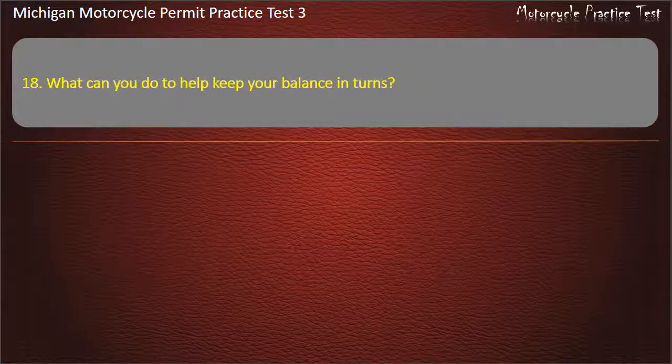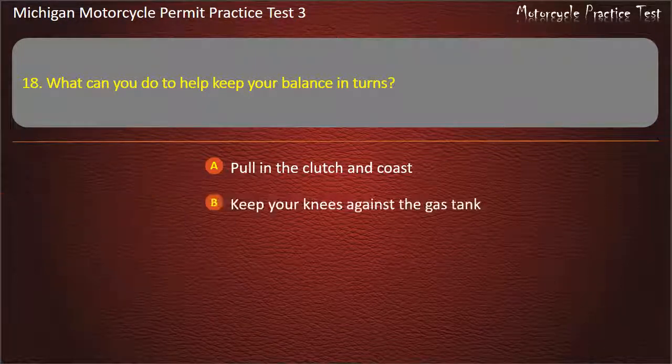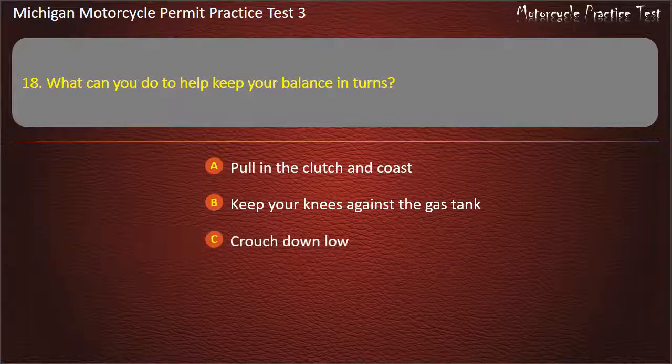Question 18. What can you do to help keep your balance in turns? Pull in the clutch and coast. Keep your knees against the gas tank. Crouch down low. Slow down before the turn. Answer. Keep your knees against the gas tank.